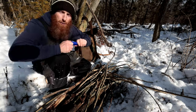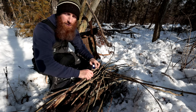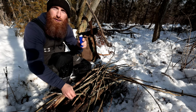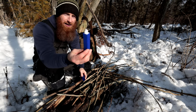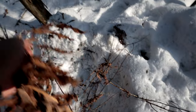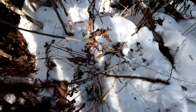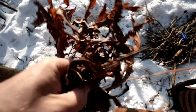That stuff will light. But what I do is carry this very important thing in the winter. It's something that's super light and super duper effective. I've had this pouch in my pocket every winter for the last 10 years. I almost never use it because most of the time I can find birch bark, but you should still have it in case it's an emergency, in case you can't find birch bark, or in case you need to light a fire really, really quickly. That is cotton balls, simple cotton balls.